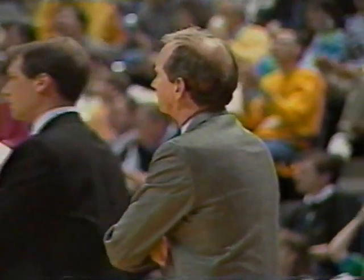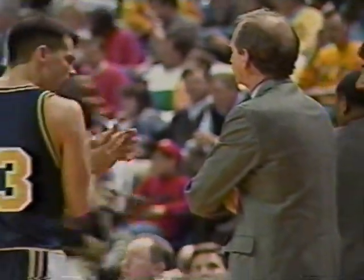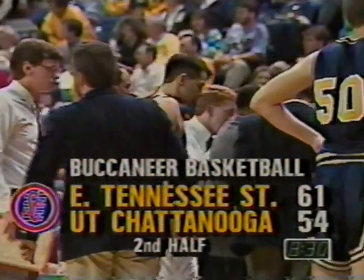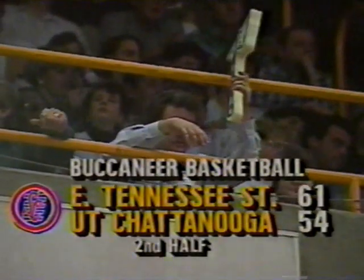And East Tennessee State calls time. 8 minutes, 30 seconds to go. We'll be back to UTC's Roundhouse in just a moment. 8 minutes, 30 seconds to go.